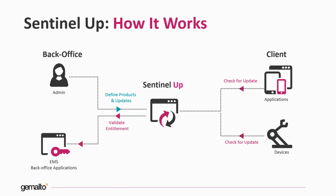That's another feature within Sentinel UP: we can very easily connect to any other back office application. That could be Salesforce, any other CRM system, or an entitlement management system. For example, Gemalto has our own entitlement management system. If you are using that, then we can connect to it as well, and validate the entitlement before sending the update. Again, like I said, this is an optional step.